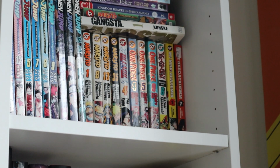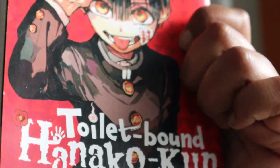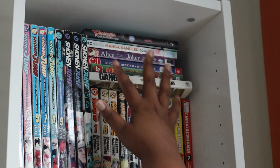I don't have a lot of manga. I did just get the One Punch Man. One Punch Man? Sorry. Mob Psycho. I have like three new mangas to add. The Mob Psycho 100 number one, Toilet Bound Hanako-kun, and I also have the Toilet Bound Hanako-kun art book that I would like to add to this, but I don't think I'll have room, but we'll see. So I'm gonna start by taking all of this down. Let's do that.